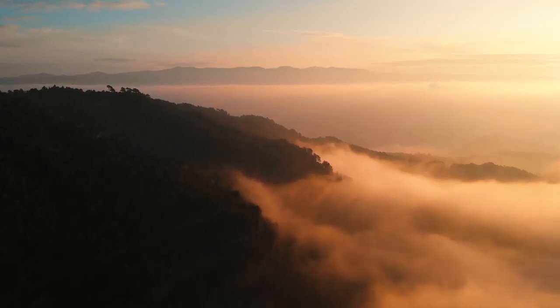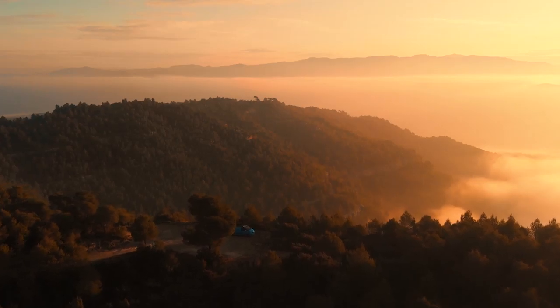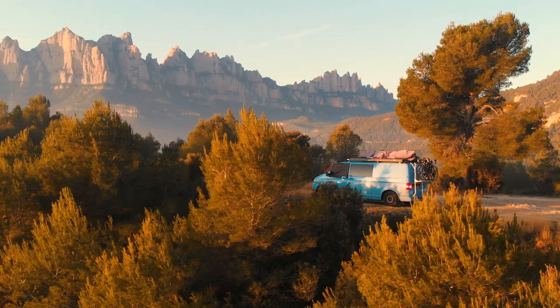Hola, and welcome back to Flora and the Novice Explorers. Last time you saw us, we'd just finished our Montserrat hike and we were absolutely pooped. So we took a few days out and wild camped in the beautiful area of Catalonia up in the hills. It really did provide us with some of the most stunning wild camping spots we've had. Pure solitude and beauty. It was absolutely amazing.